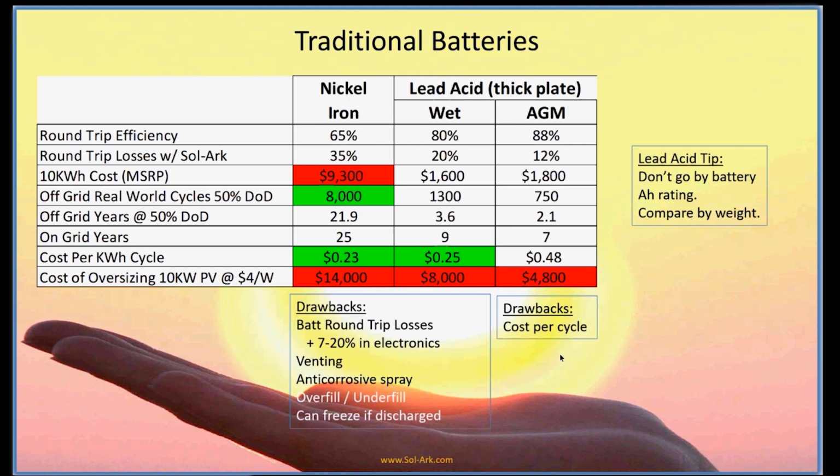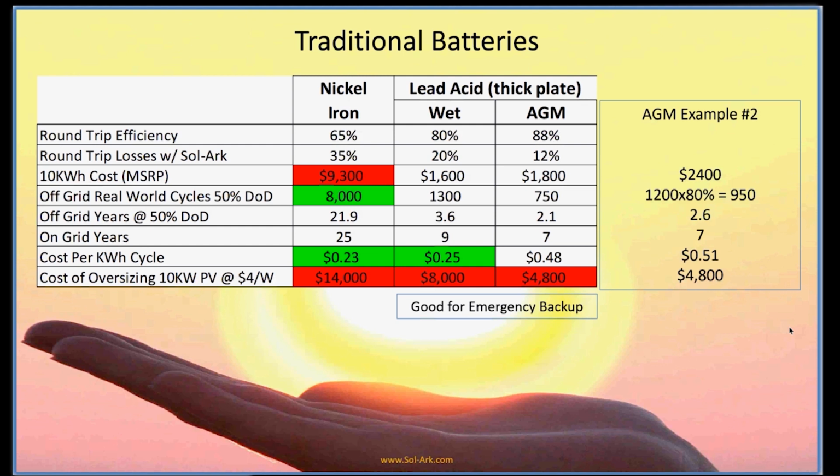As far as AGM, the cost per cycle is the biggest drawback. I see a lot more people get more life out of AGMs because they're using them in a standby situation and there's no maintenance. So even though typically you should get more lifespan out of wet cells, often they're not cared for very well, and the lifespan is less than AGMs. So really, if we don't care as much about cycling the batteries every day, because we're going to lose a lot of energy and we're going to have to upsize the array, the wet cells and AGMs, especially AGM with no maintenance, are good for emergency backup situations.